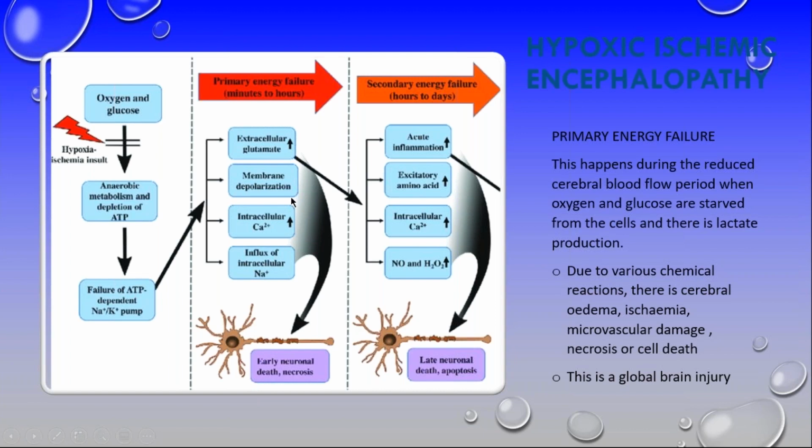So due to various reactions, there's cerebral edema that puts pressure on the brain. There's ischemia, so there's death. There's microvascular damage and necrosis. And this then causes a global brain injury. If you have generally an IVH or PVL happening, it is usually one-sided in the brain. That has a much better outcome than something that we consider a global brain injury. The only other global brain injury that is as bad as HIE is a near drowning. And the mechanism is similar.